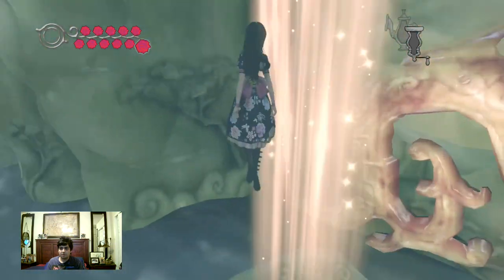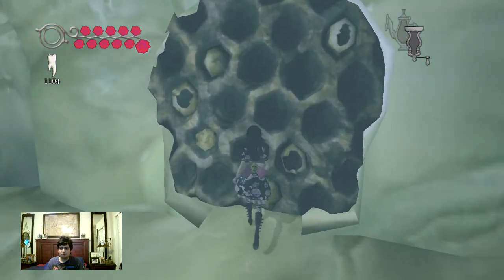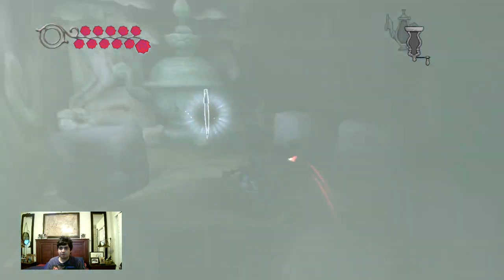Nice. A toadstool. A wasp nest that's blocking your way. It's got a lot of dead eggs. Break that. Get the pen.